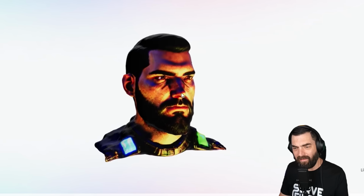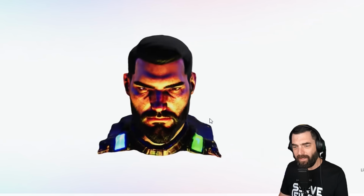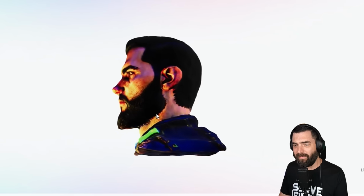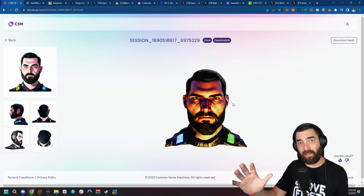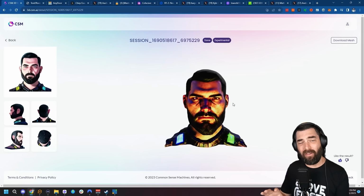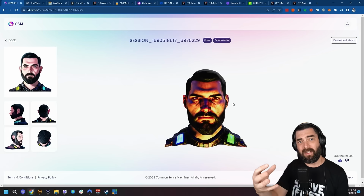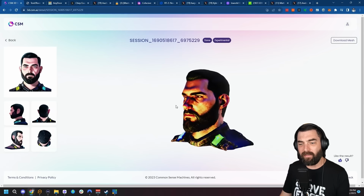I mean, the lighting and the colors are quite a bit different from my original image, but it's pretty dang coherent based on what I uploaded. Basically, what I think it's doing is you upload a single image from the front. It then tries to estimate what that image would look like from various angles, from the side, from the top, from the bottom, every angle it can think of. It creates new images of these different angles and then creates like a NeRF to sort of stitch them all together and give you this 3D version.